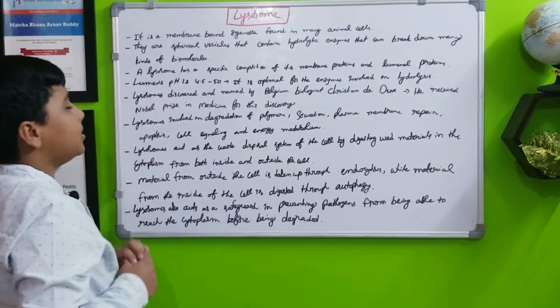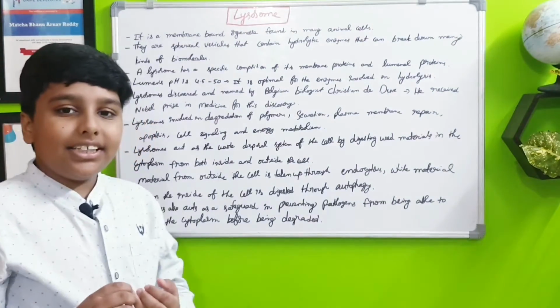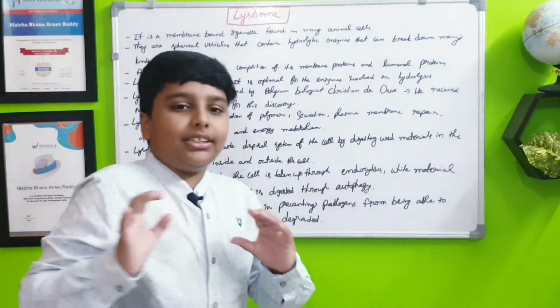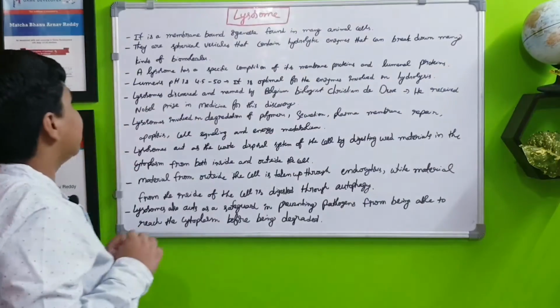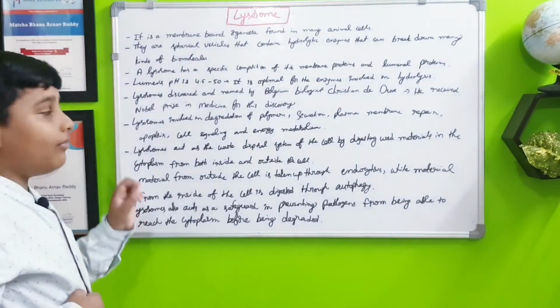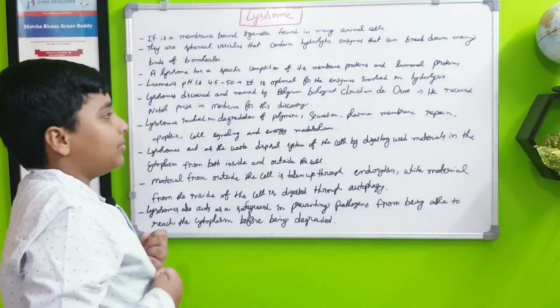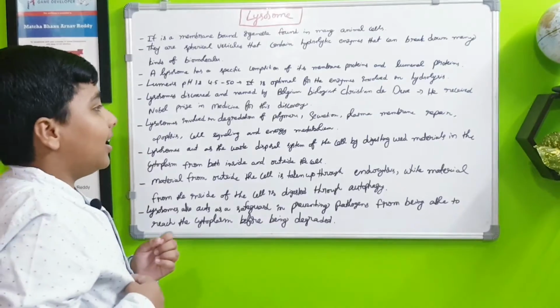A lysosome has a specific composition of its membrane proteins and luminal proteins. The lumen's pH is 4.5 to 5, which is optimal for the enzymes involved in hydrolysis.